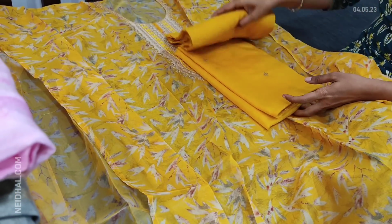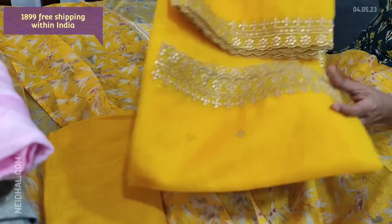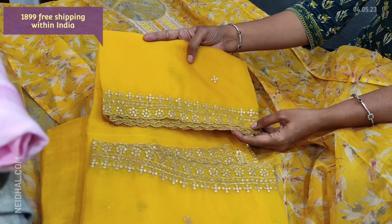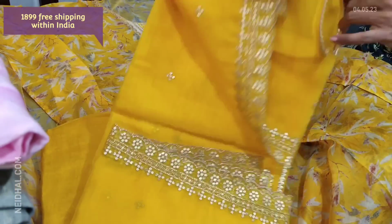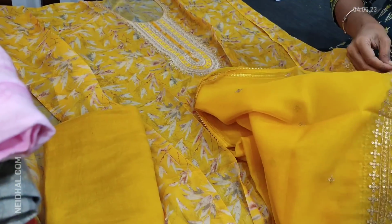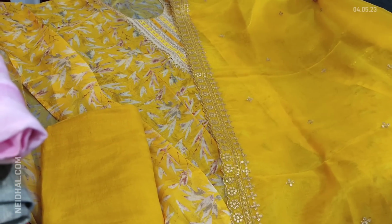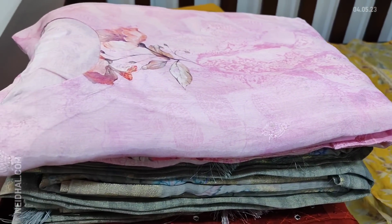We have matching santone bottom for this, and dupatta on fancy organza, which has a very rich borders, highlighted with zari and sequence work. It's a monotone set. Single color, and cost of the set is 1899. Let us see the next design.